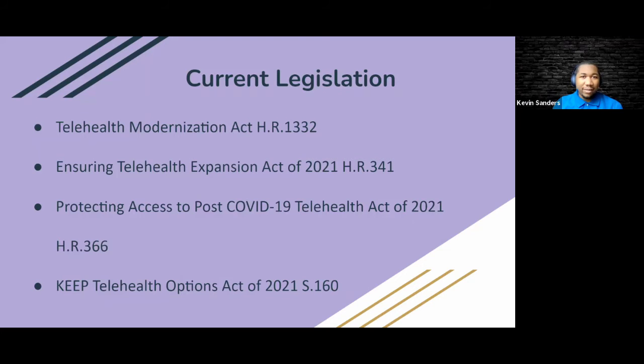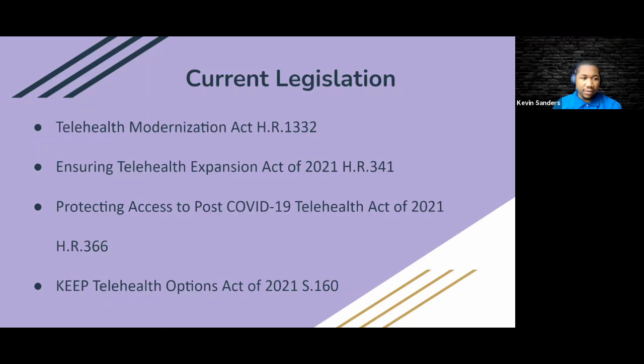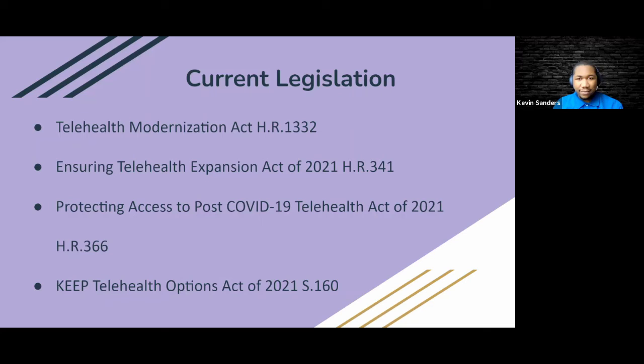MyChart is done directly through your health system, so it will have your existing medical records as well as your previous appointments and everything else. Your existing health record interfaces with MyChart. It doesn't create a new chart or a new health record. No, it does not.